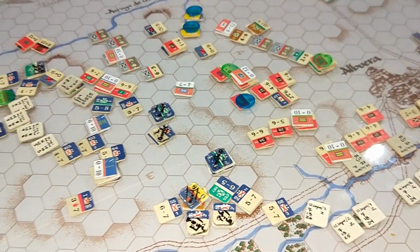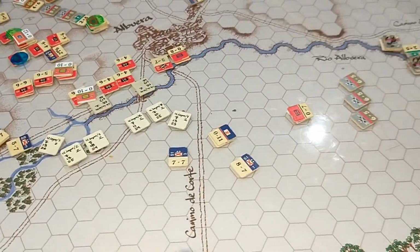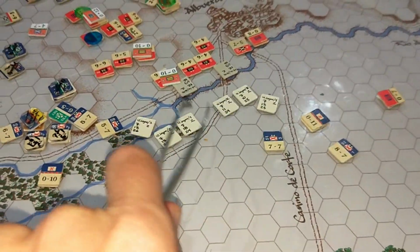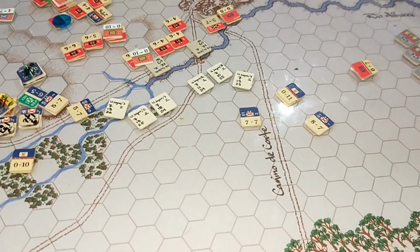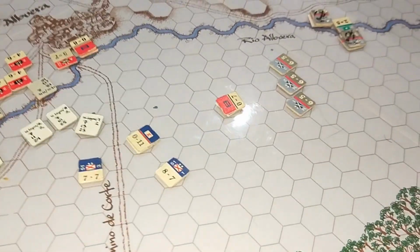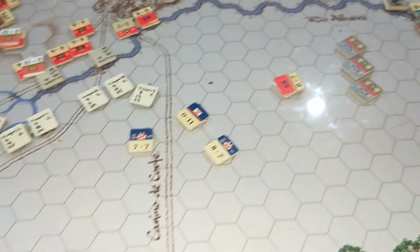Gerard's corps activated out here on the left. The Portuguese are slowly moving up, so the French here on the right have shifted their line a bit around to the north to face them. This is Godinot's brigade.